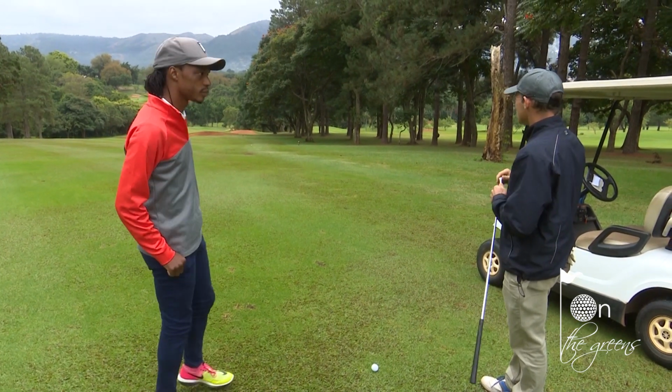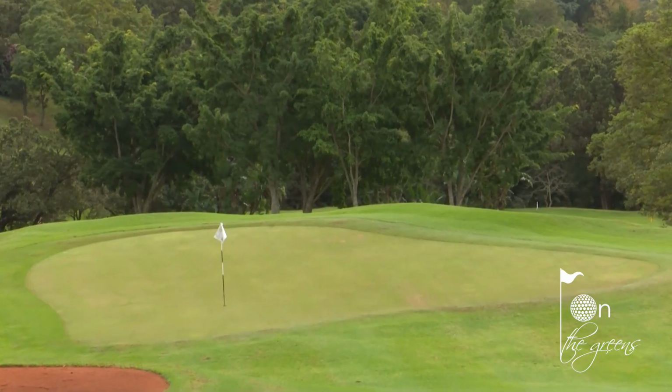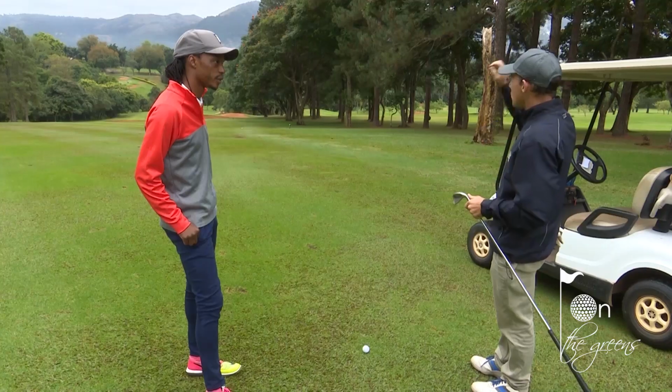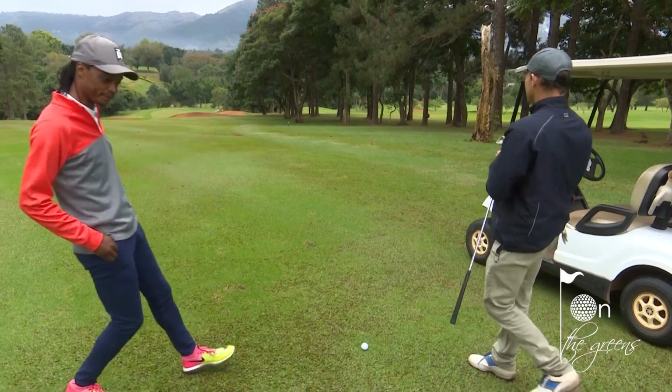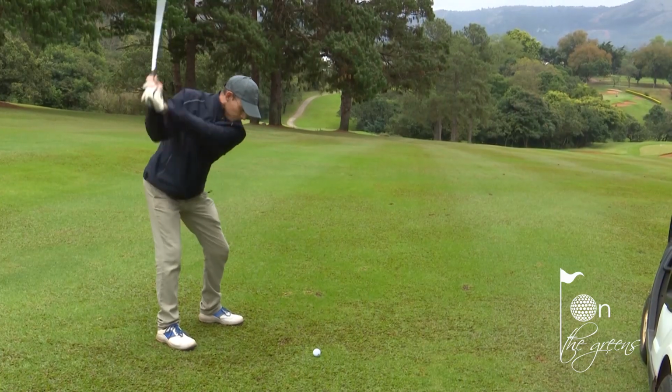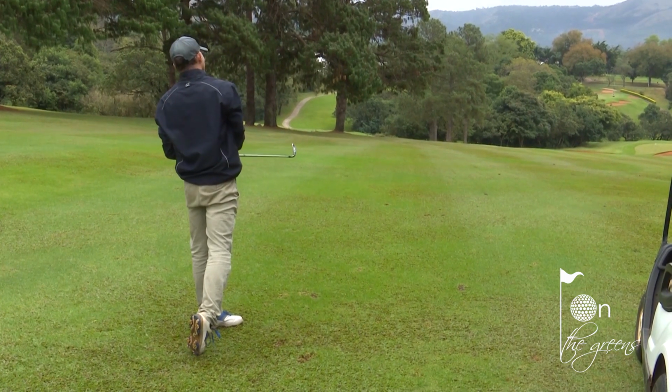The challenge for this hole is it's quite a small green, so you have to hit the green. If you're just short of the green, it will stay there. And you don't want to be long. All right, so rather short than long. Okay, take it away. Let's go for it. Hit it a little bit fat. Should be short.